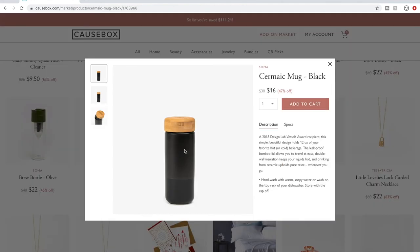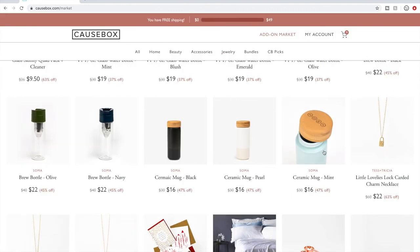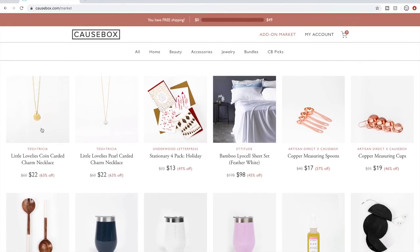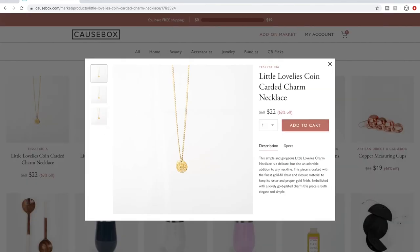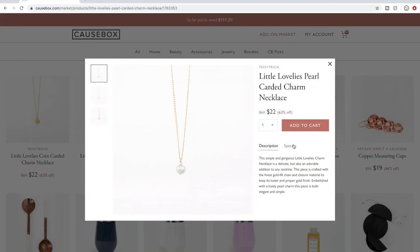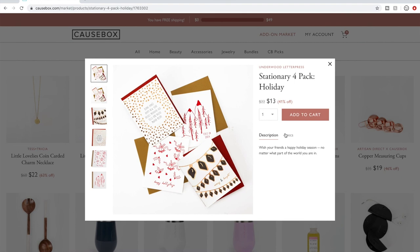Ceramic, I believe it's supposed to say ceramic. Ceramic mug. And they have it in a few colors. Here's a lock necklace. Coin necklace, a single pearl necklace, greeting cards.